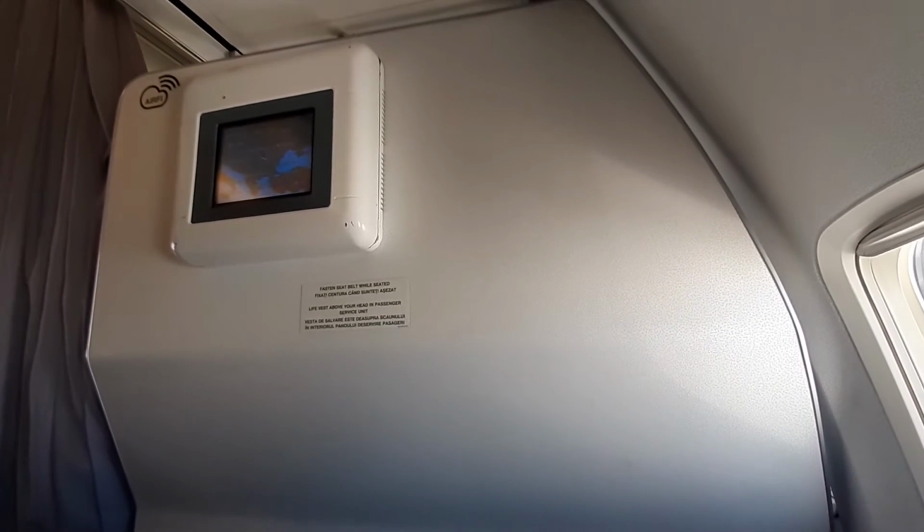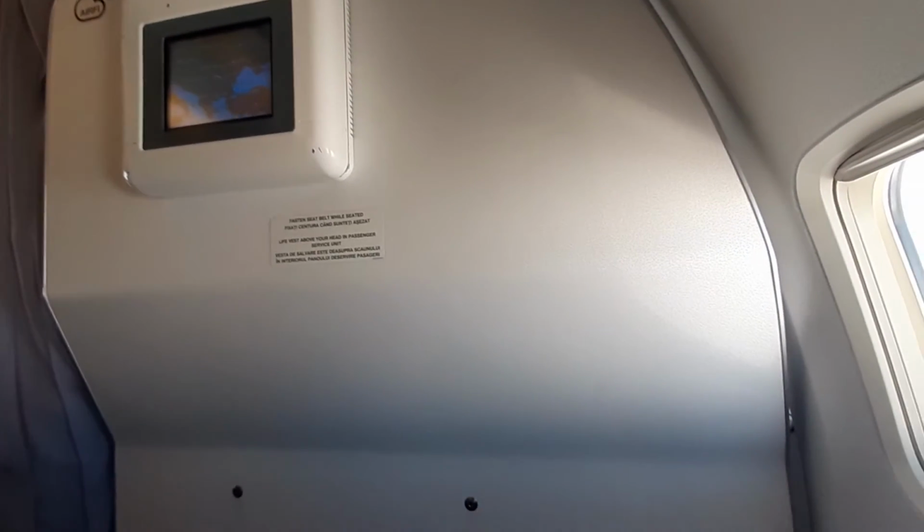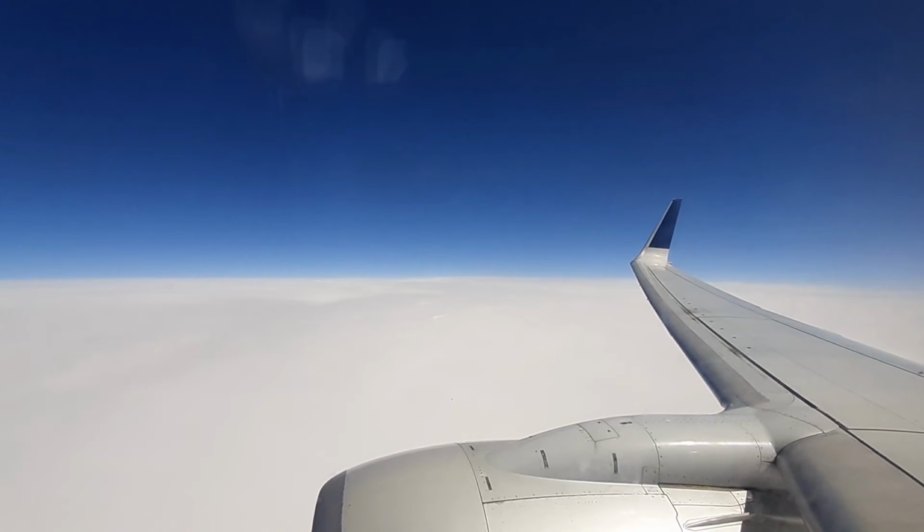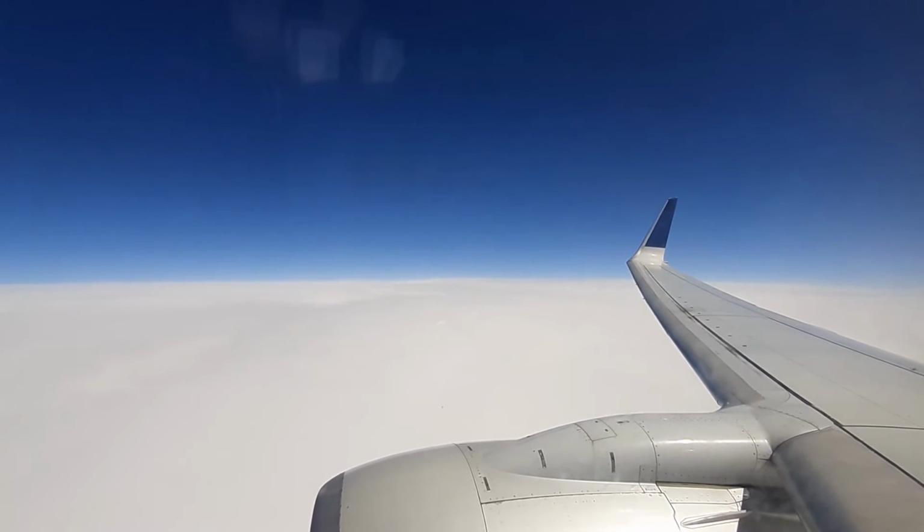I can say this plane feels much older than it actually is. I don't know how they got this interior, but it feels like really the 90s, even though it's from 2001. That's kind of strange, but they definitely didn't change anything.